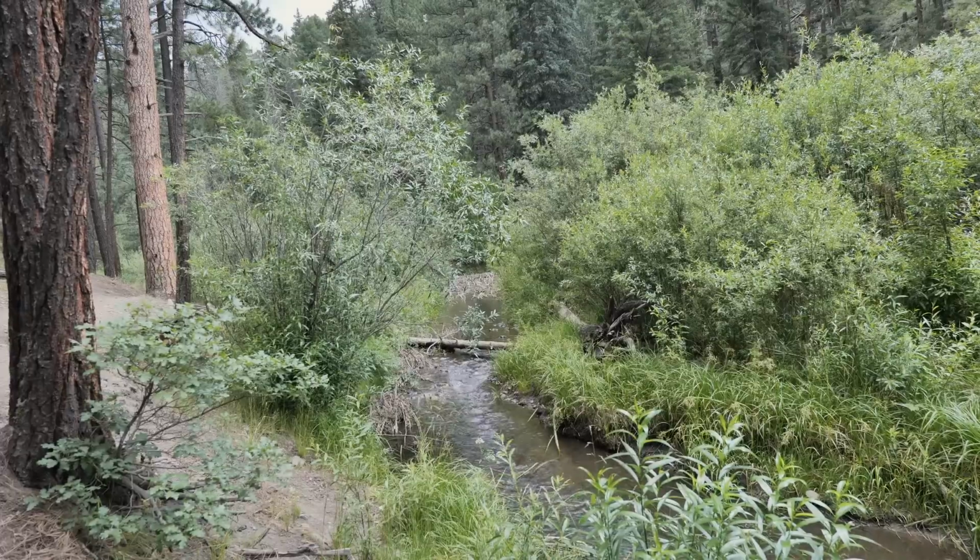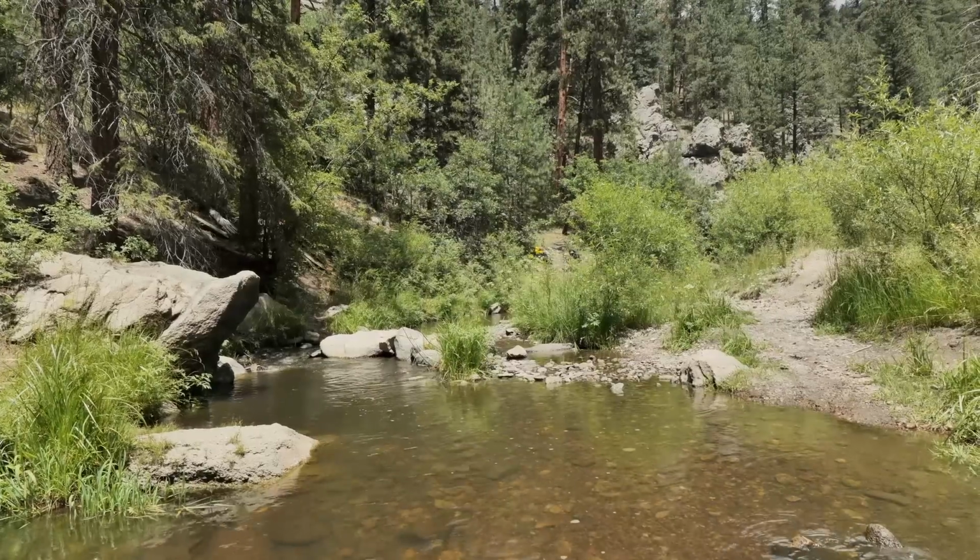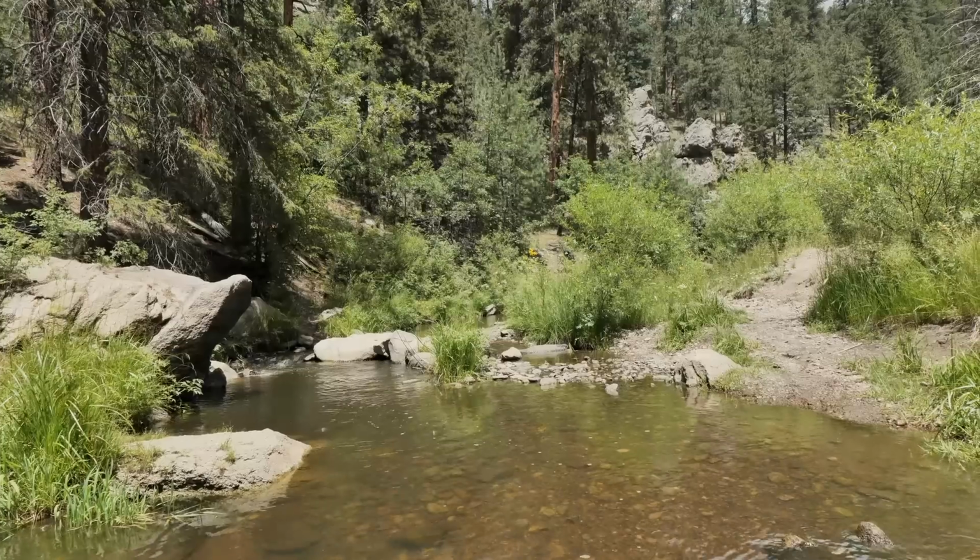I mean, there was very few people out there. You know, there definitely were more towards the second half. But even so, I probably saw 20 total people the whole time. And being able to just walk across the river back and forth and play in the water, it's right up my alley. I was pretty happy with that.